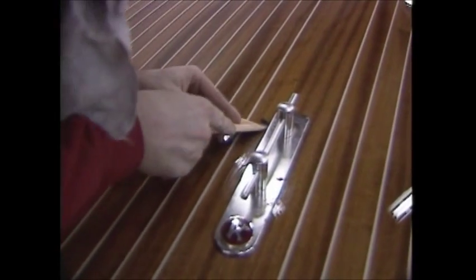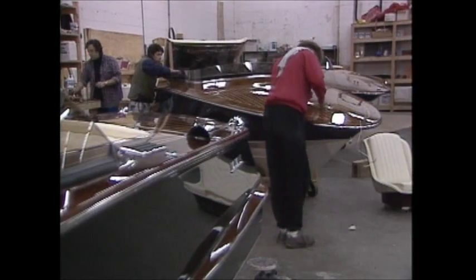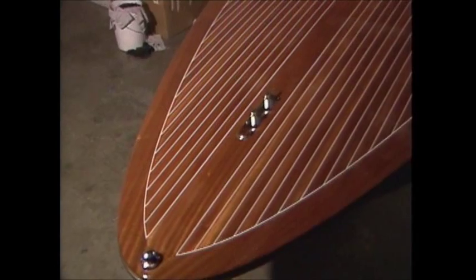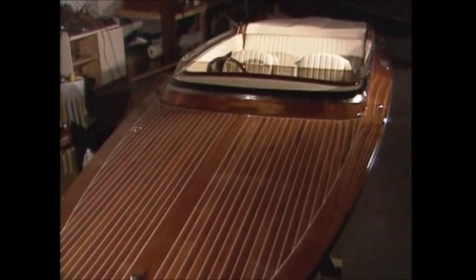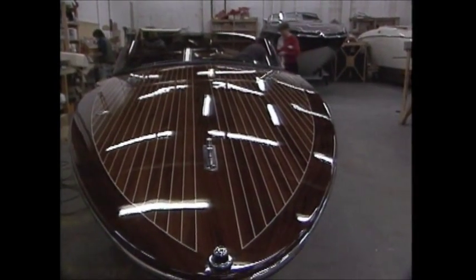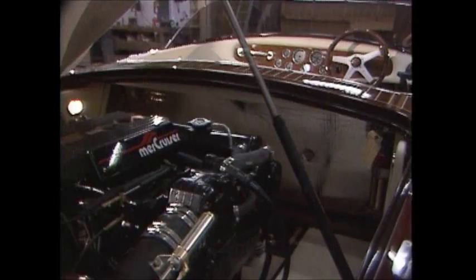Decks are laminated from carefully selected quarter-sawn African mahogany, edge-grained, seasoned, and book-matched according to a precise, individually fitted pattern. A finish of epoxy and polyurethane preserves the handcrafted beauty of the wood through all seasons. Sophistication is also evident in the functional aspect of design.